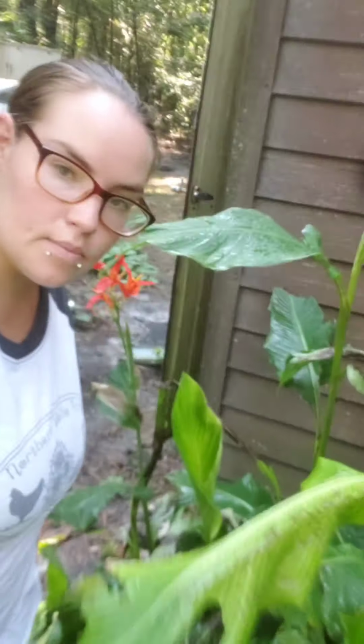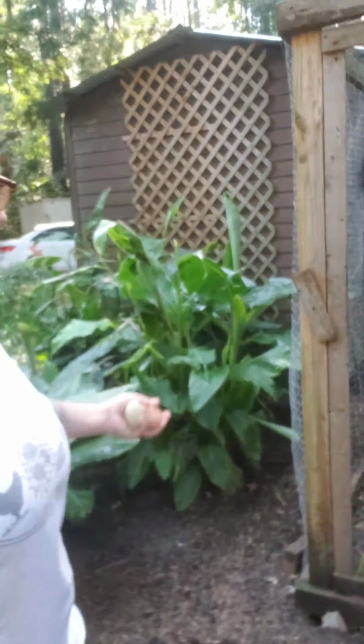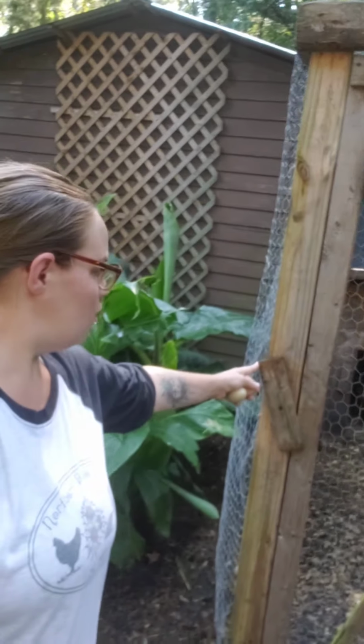Oh, did I leave the duck eggs all the way out back? Oh my goodness. You can't be out. You will need to go back in there. Hey. Give me a second. Okay, so I got that chicken back in.